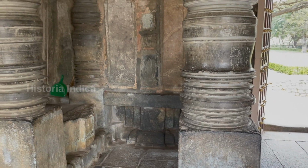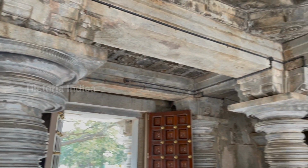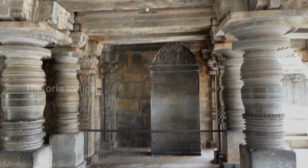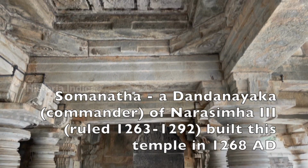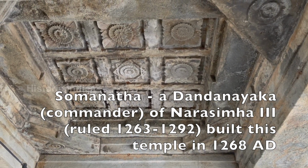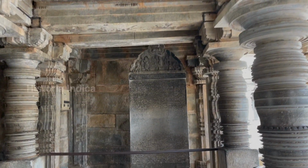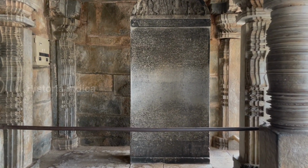Once you pass the main entrance door, in the entrance porch you will see a huge slab with inscriptions belonging to the Hoysala period written in Sanskrit and Kannada. According to the inscription on this slab, Soma or Somadatta was a commander serving under the Hoysala king Narasimha III. He established an agrahara or a rent-free settlement for Brahmins and named it as Vidyanidhi Prasanna Somnathapura, or simply Somnathapura, giving the village his own name. He built the Keshava Temple in the village and consecrated it in 1268 AD.